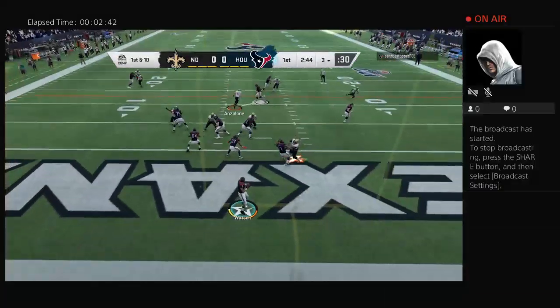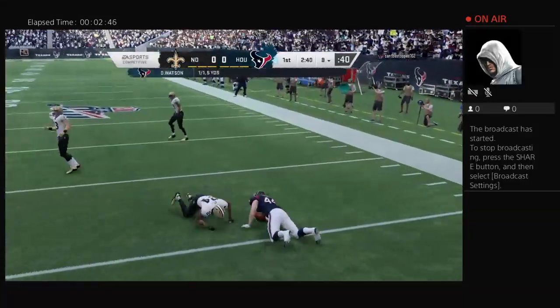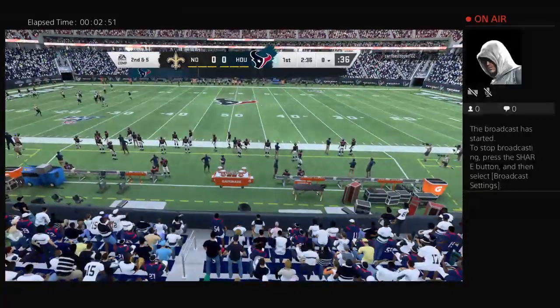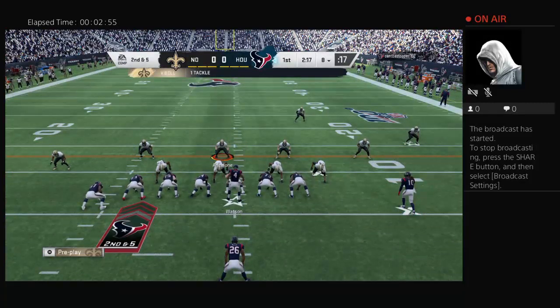From his goal line here, Watson. And he's going to drop this off to his fullback. And he's able to get this one up to the 8-yard line this time. 5 yards on the pickup, and it'll make it 2nd down.